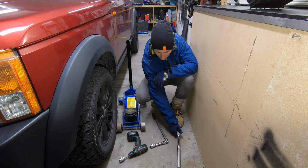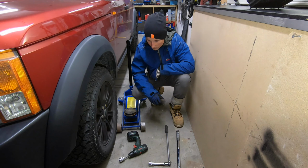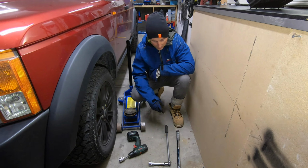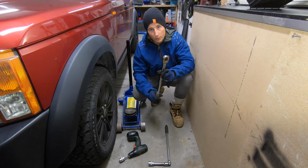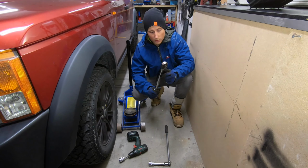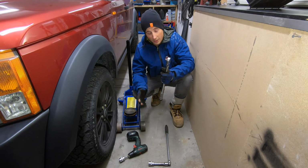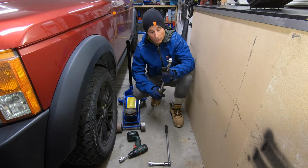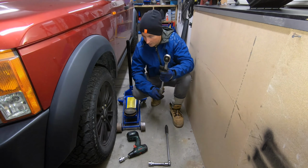So I do not use air tools, even though I have them, because I find this just easier. And also you want to be using the torque wrench when you tighten them up. If you use the torque wrench, you're not going to have so much trouble getting them off after the season if you just use the correct torque.